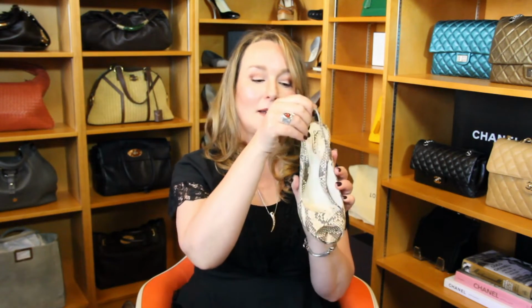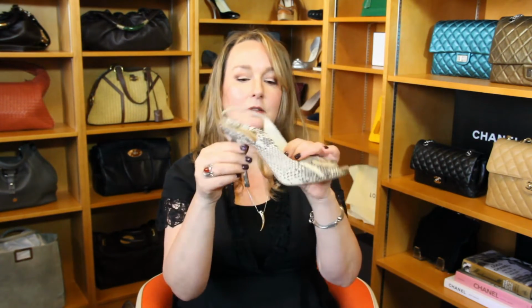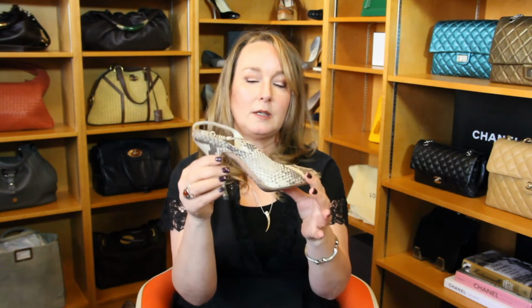And this is the sling back. This is a lighter color, and it goes from cream to taupe. Great neutral. And I've been very fortunate with both of these that I haven't messed this up, because if I did, I don't know how that would get fixed. I've worn these a lot.